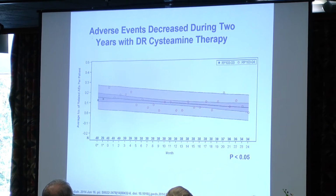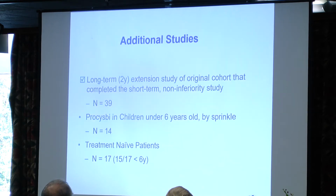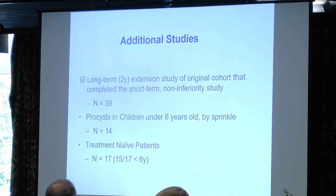And happily, whatever adverse events there were decreased significantly over the course of the 2 years of study in this group of patients. Now, we did some additional studies, and they were alluded to, I believe, by Niels this morning. One was that in the course of this study, we started to expose patients under 6 years to the sprinkle treatment with the delayed-release compound, now marketed as Procysbi. We studied 14 children under 6 years of age. We showed that there was an equivalence using sprinkle and open capsule for the concentration of the drug achieved.